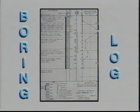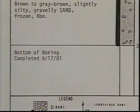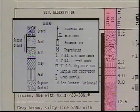Almost everything you need to know about a permafrost investigation is shown on the boring log. Probably the item of most immediate interest is whether or not the ground was frozen. A black bar running along the graphic log indicates frozen ground. Equally significant is the completion date of the boring. The time of year tells a lot about the seasonal frost, while the year is significant because the thermal state can change with time and old borings are not necessarily representative of conditions at the present.